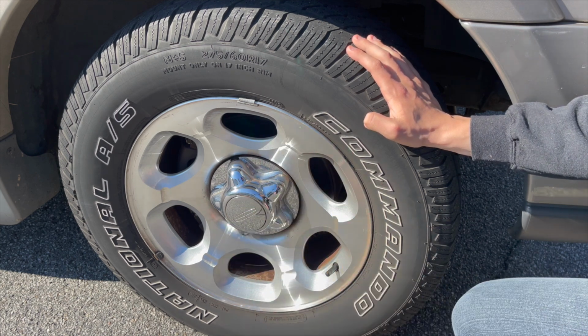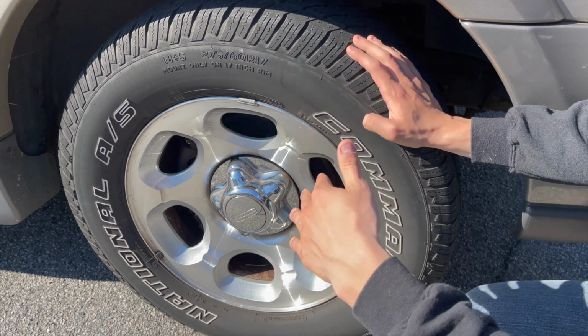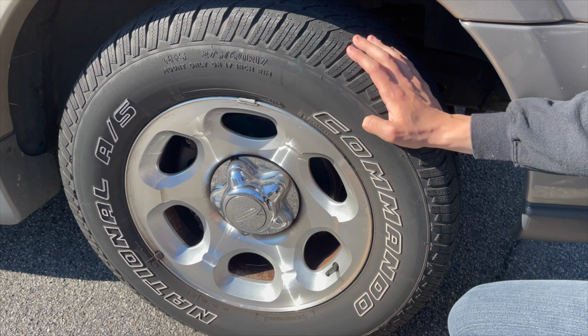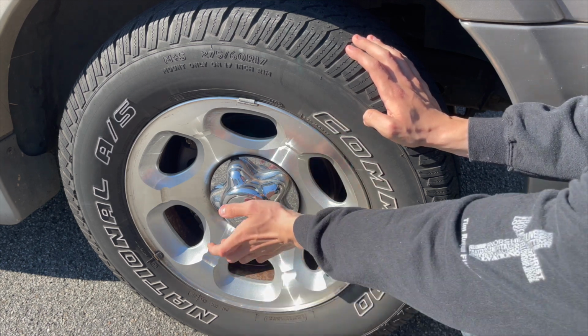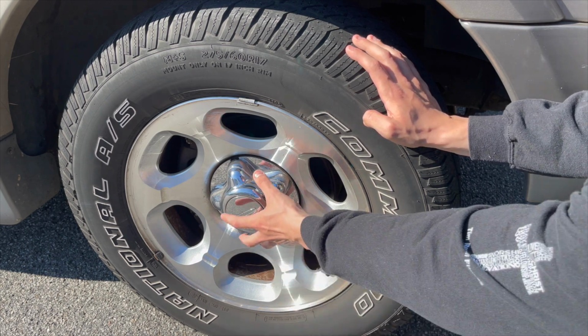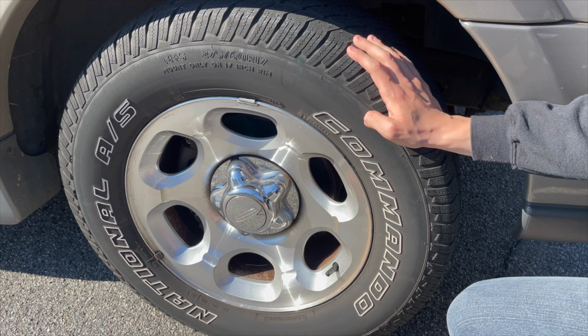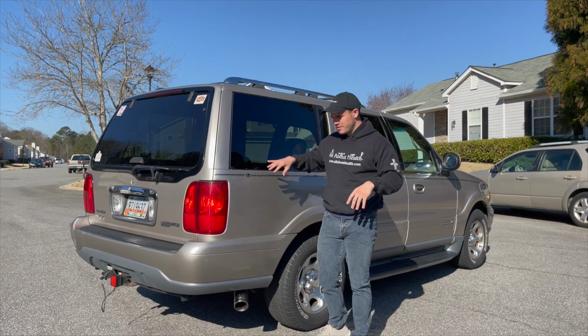Now, the actual design of the wheel, this thing's definitely truck-like. Nowadays, you've got these super multi-spoke wheels that are chromed out, or machine finished, multicolors, etc. This thing is super simple. You got a truck-like design here. You got this chrome center cap. Nothing really crazy. They definitely kept this very truck-like, but a little bit more luxurious. Still a great design. Let's talk about the rear of the Navigator here.